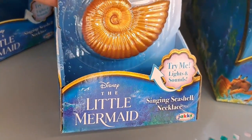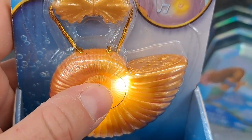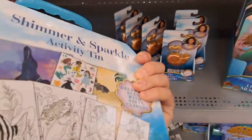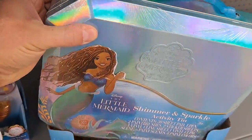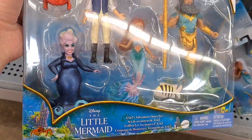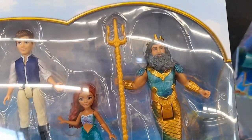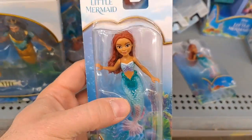We got a little singing seashell necklace. It lights up and it has songs. Pretty cool. We got the Shimmer and Sparkle Activity Tin. Pretty awesome. Look at all that stuff it comes with. Looks like a lot of fun. We got some even cooler stuff down here. We got this set. It's got Ariel's Adventure Set. So we got Ursula. Is that the prince or whatever? We got Ariel, Triton. We got Sebastian. Awesome. Check that out. And then we got some little small Ariel toys here.